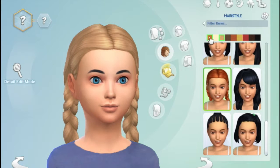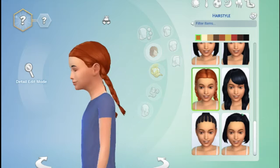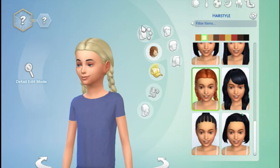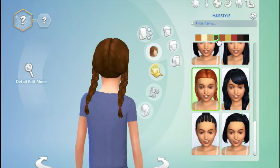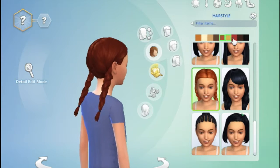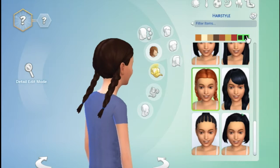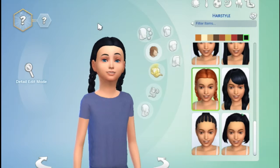I decided to start with this hair, which is the most beautiful little pigtails, I guess. Plaits. I call them plaits. The colours are really nice. Just do it like that so that we can see. Oh, skipped one. And then that one, and then that one, and then black. Just plain old black, but black is always pretty.